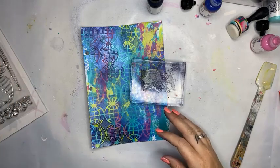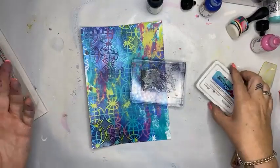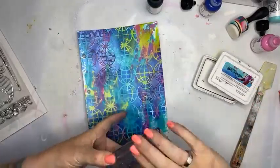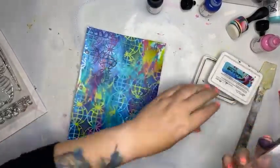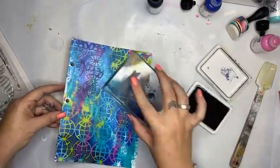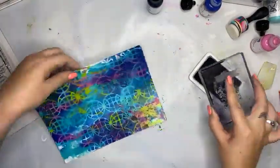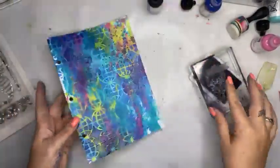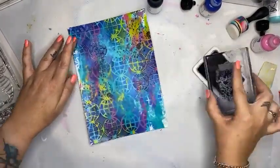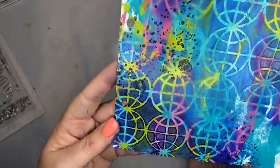Did anyone see where I put my black archival ink pad? Found it, stop looking. So I want to use a black archival ink pad because I'm going over acrylic paint and I want it to be solid. I want it to be a nice crisp image over the top of my paint, and because I am working over the top of a shimmer paint, I need it to show up as well. So it's not everywhere, it's just around a few little spots, but that's not too bad.